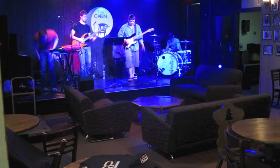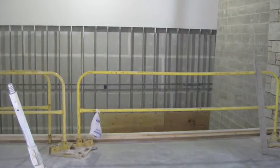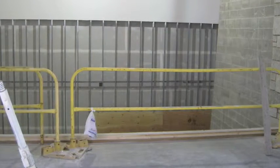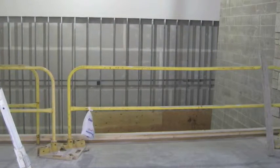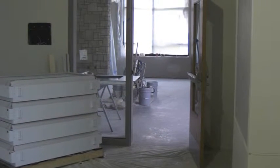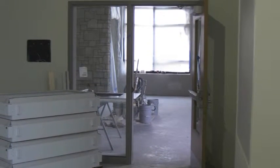When I went, there was still a ways to go, but on the third floor they had gotten more of it finished, like the wall coverings and flooring and stuff, and it looks really awesome. It looks really fancy. Were there any big things that you saw when you went in there that you think is going to be especially exciting?